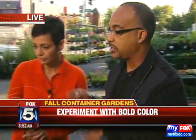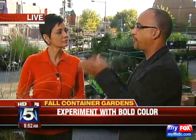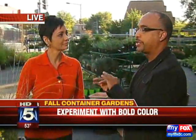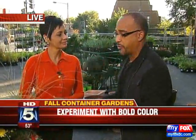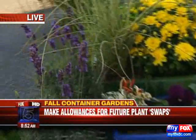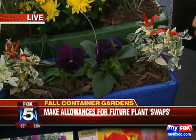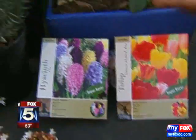And don't be afraid to experiment with color. A lot of people think that it's fall, it's time to go. Experiment with color, experiment with evergreens. We've got some great ideas here. These are ornamental peppers. Those are beautiful. And what we've done is we've blended them with pansies, and we have also added our tulips and hyacinths below.